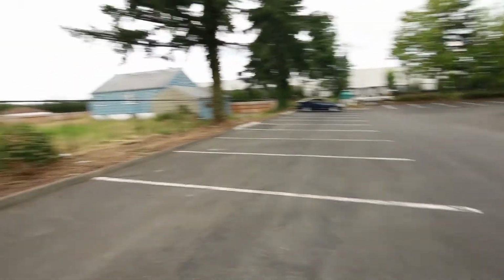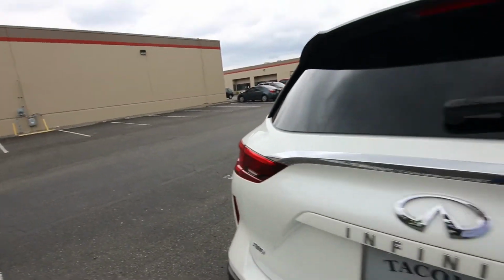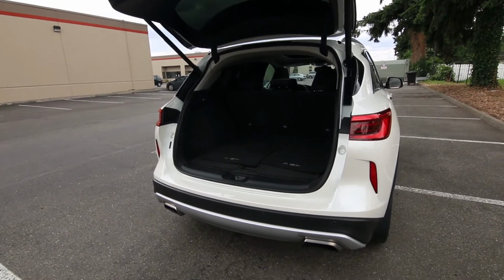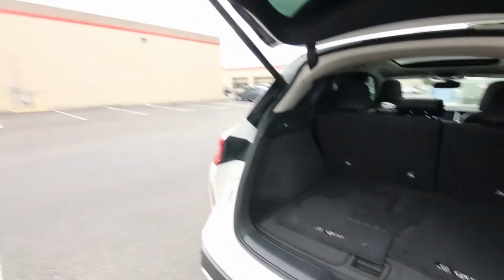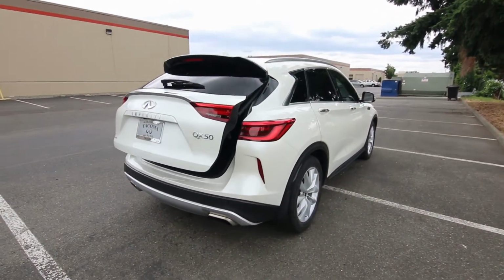And 2019 is a great year for the QX50 because it got a complete ground-up redesign. 2017 was the last year of the old body style QX50. They skipped 2018 and went right to 19 with a new one. In size, space, and features, it's pretty much superior to the old QX50 in almost every way.